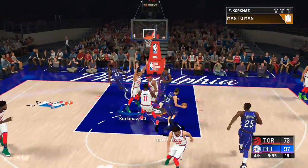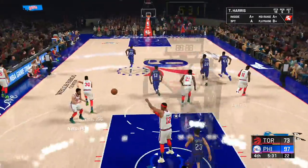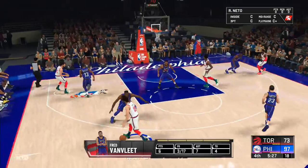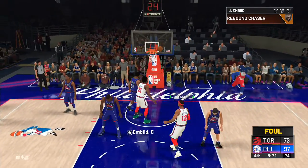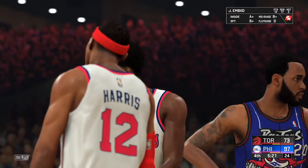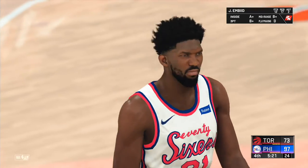3-on-3. Looking to get back on track here. Doesn't go for him. Some solid defense from Harris. But the effort's been there for him, just not getting the results. It's Korkmaz in the corner. Another shot. And that'll be 2 free throws coming up. Officials on the call with the foul. Yeah, how about the body control on that one? Narrowly misses getting the deuce.